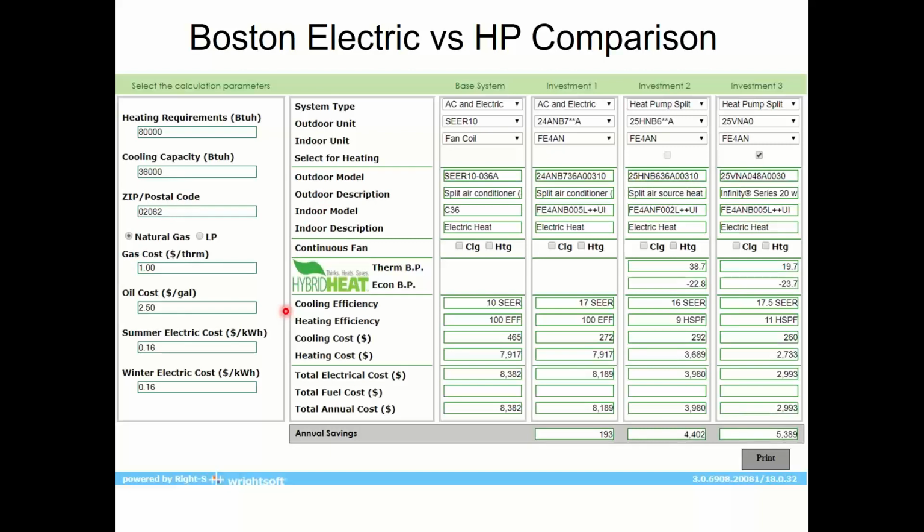I used $1 a therm for gas, although I don't know if your gas price has changed since I made this. I use 16 cents for electricity, which is probably pretty close. And then what I did here is the basic system was a simple existing 10-SEER air conditioner that you probably have now with electric heat. And that's how much it was costing somebody to run. It's probably like the worst way you could heat your house, but that's what they're doing, right?